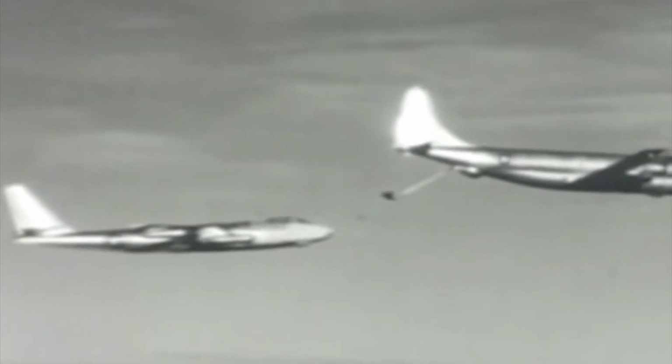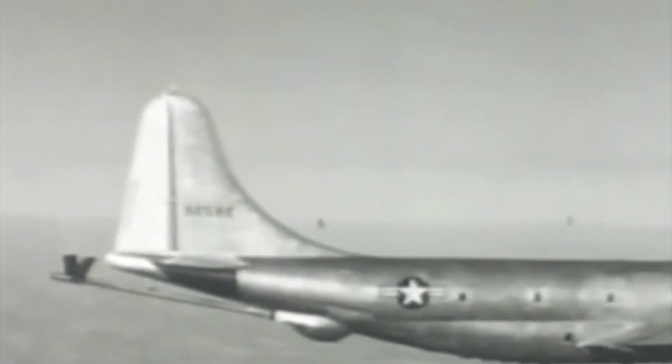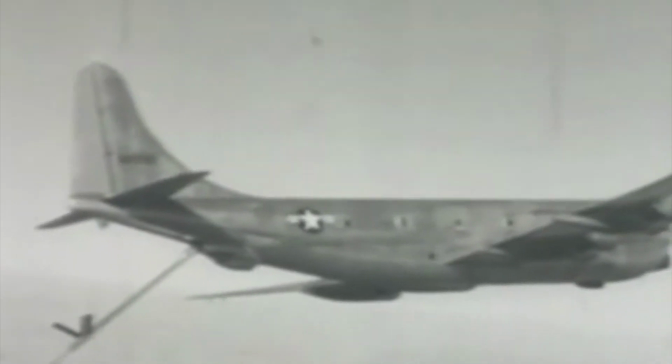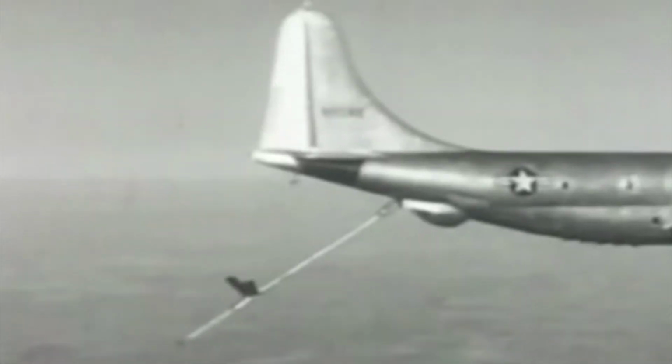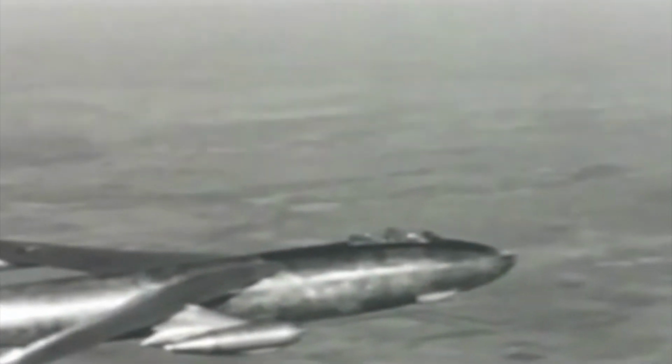Dubbed the Stratotanker, the KC-97 quickly became the most numerous Strategic Air Command tanker, with more than 800 built. Nearly every B-47 wing had a KC-97 air refueling squadron assigned to it. Even though they were new, the KC-97 had several limitations. While a single KC-97 could refuel a B-47, it took two or more to refuel a B-52, and it took a significant amount of time for a KC-97 to get to cruising altitude.